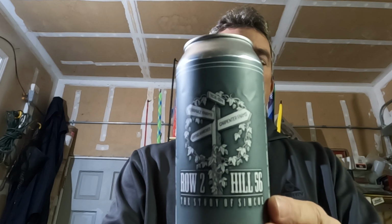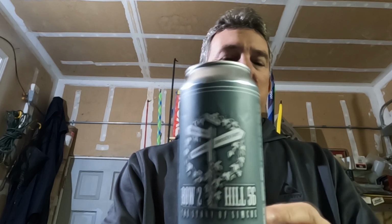Tonight I am sipping on a Russian River Brewing Company 2-row Hill 56. I think this is a pale ale. Very tasty. Thanks to my son Andrew for those. So that's what I'm enjoying while I'm getting all my stuff ready.